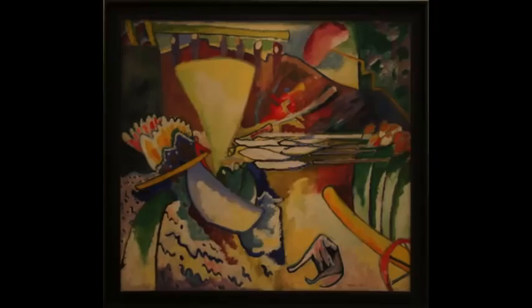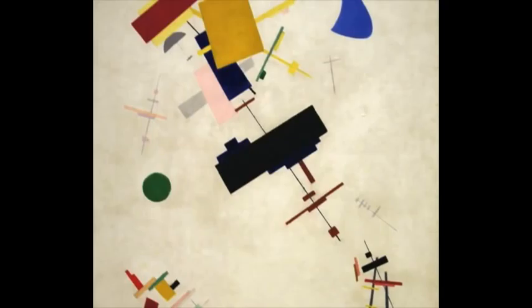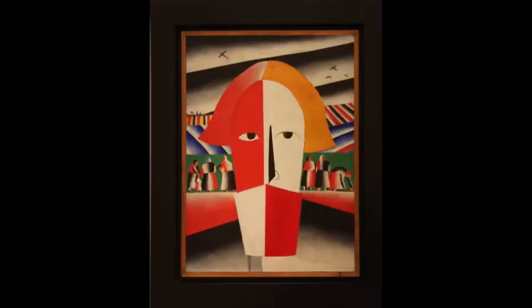There is also a room of Kazimir Malevich's work, where you'll get to see his progression from his cubist works into suprematism and his later work prior to being silenced by Stalin. You will also see some very interesting work by Pavel Filonov called Analytical Realism.